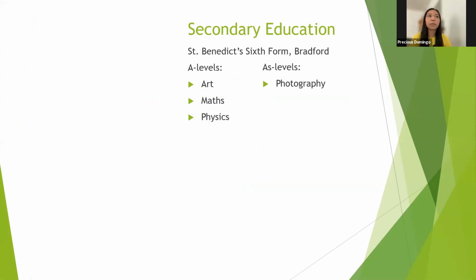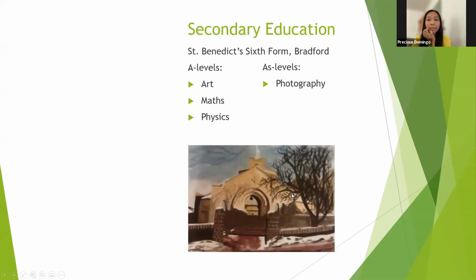So I just want to introduce myself and how I got into art. So I am based in the UK, and as part of the secondary education, to be able to study for university, you need to have A levels, which is equivalent to a college qualification. So in A levels, I studied art, maths, and physics, and 1 year of photography. So A levels is usually 2 years.